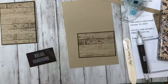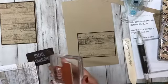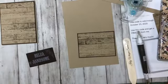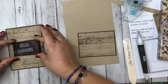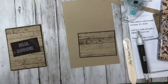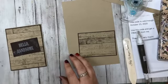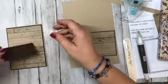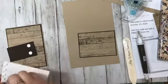All right, let's see. Do I have a piece of scratch? I do. There we go. Great idea, Kim. There we go. All right. And there we go. Great idea, you guys. I love it. All right. So we're going to put dimensionals on this too.